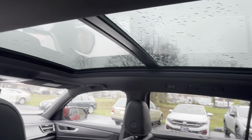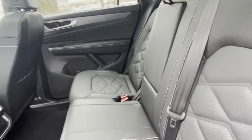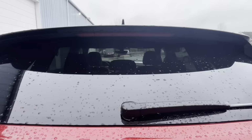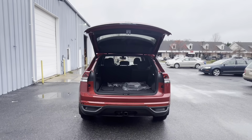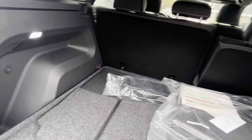Under the hood, the Atlas Cross Sport SE offers a turbocharged 4-cylinder engine that gives adequate horsepower and exhilarating performance. The smooth shifting transmission ensures a refined driving experience, while the available all-wheel drive system provides enhanced traction and stability in adverse weather conditions. Despite its size, the Atlas Cross Sport SE delivers respectable fuel efficiency for its class, thanks to its efficient engine options and aerodynamic design.